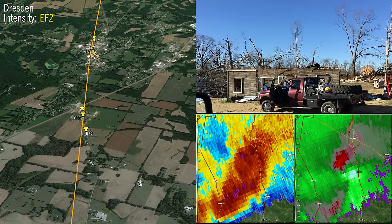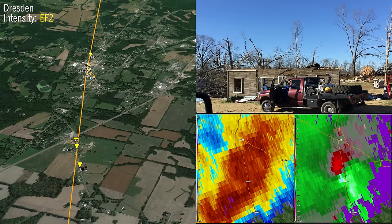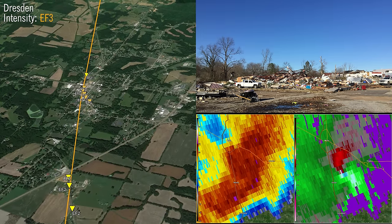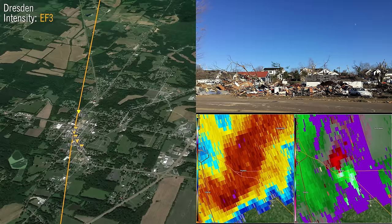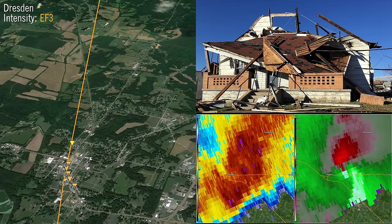A home on the outskirts of Dresden had its entire second floor blown away at EF2 intensity. The tornado then intensified considerably to high-end EF3 intensity and made a direct impact on Dresden, severely damaging the downtown area with many structures suffering major structural damage, several of which were completely destroyed.